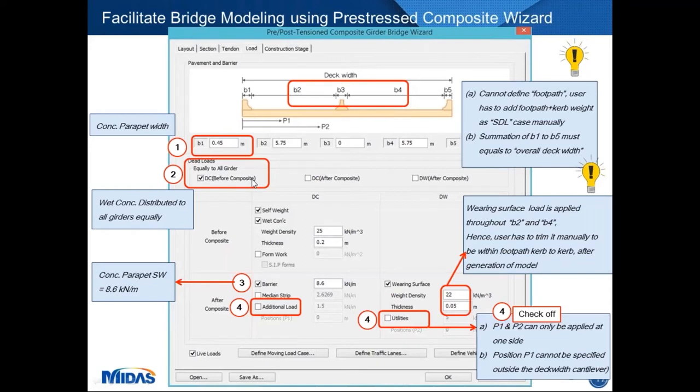Meanwhile, we have to define the dead weight to act before and after composite as well. Firstly, we define the concrete density and slab thickness for the wet concrete during the non-composite stage. After the composite action kicks in, we define the superimposed dead load for the parapet, as well as the wearing surfaces. By default, the wearing surface weight will be applied throughout the dimension of V2 and V4 area, and again, it's not quite right in our case. So we just need to trim it down manually afterwards to be within the carriageway later on.